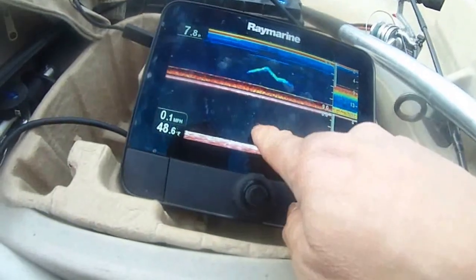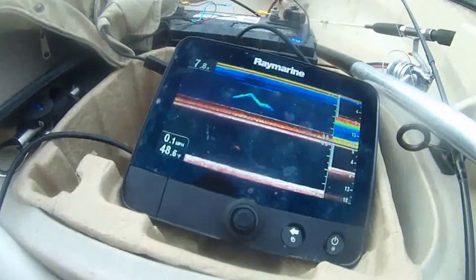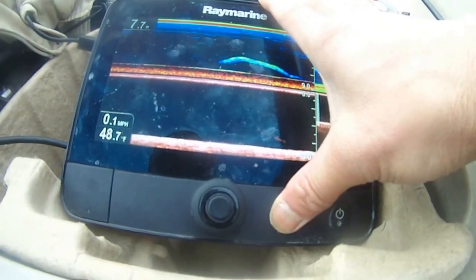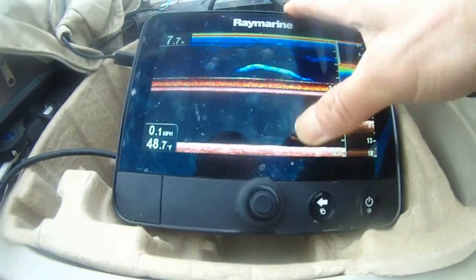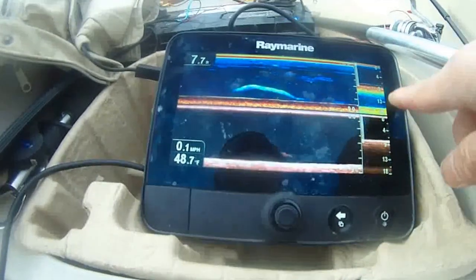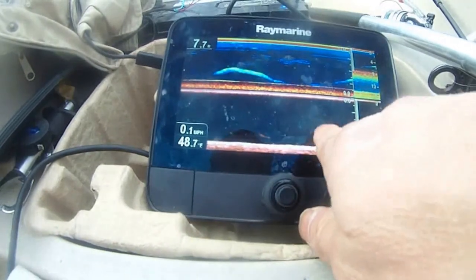Right now, that's a fish. It's coming in behind me. Another big fish right here. That's another big fish right here at the bottom. About 7 feet deep. 7 feet deep.